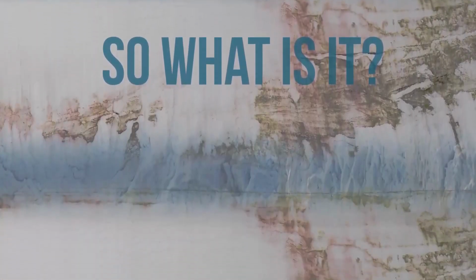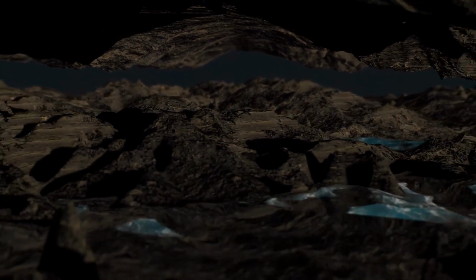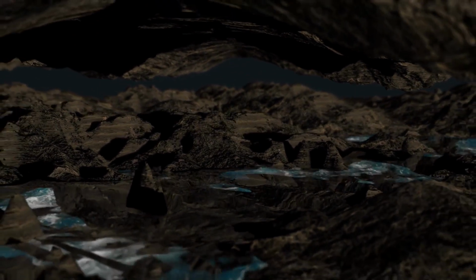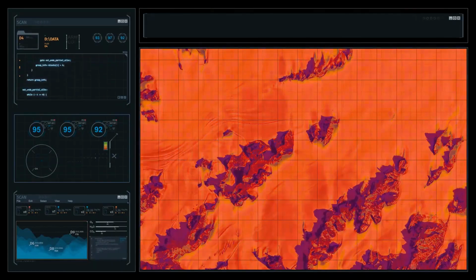So, what is it? Drum roll, please. NASA found 2 new subglacial lakes. And what's even cooler about it is that they spotted these lakes from space. How is that? If your answer is high-tech satellites, then you're right.